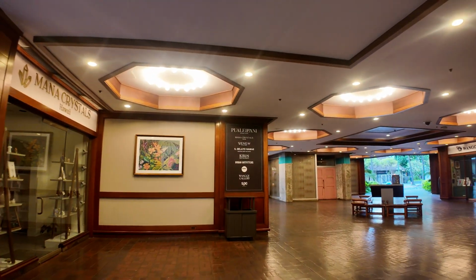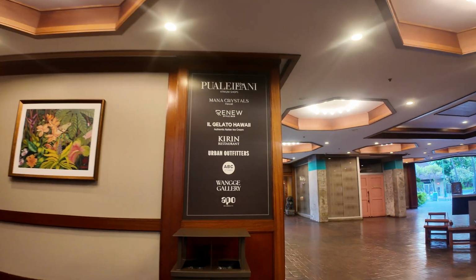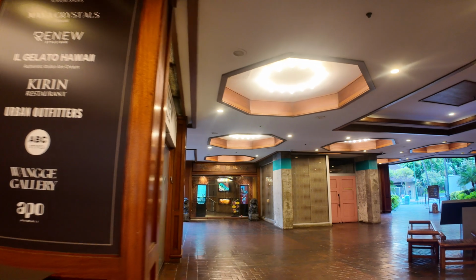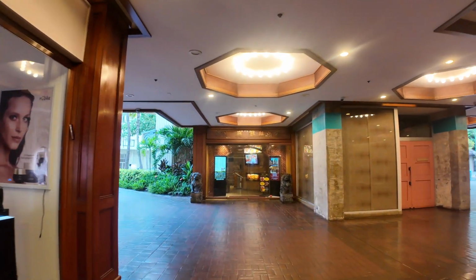There were a few coffee shops on this level that got quite busy in the morning. I didn't have a chance to try them, but you may want to try them if you're into coffee or acai bowls and things like that. It seemed very, very popular based on the line.